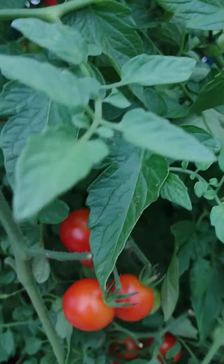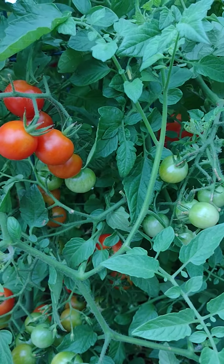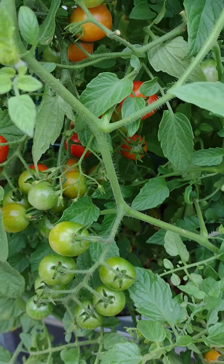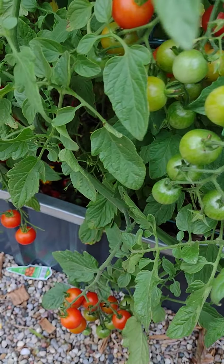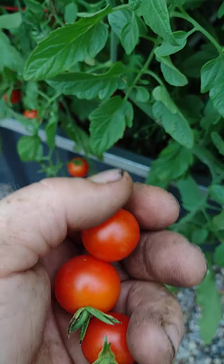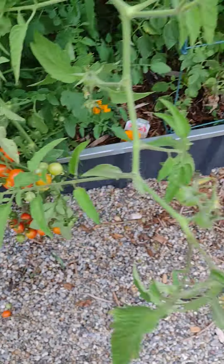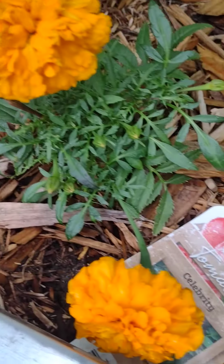Yeah. Look at all these tomatoes here. We got 3 plants of cherry tomatoes and 3 plants of the larger tomatoes. Tomatoes. Lots of tomatoes. Oh, look here. Got some marigolds right there. Planted in with the tomatoes.